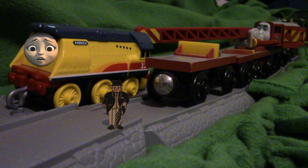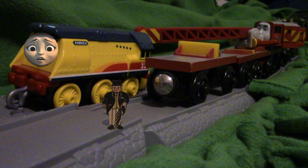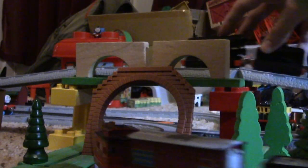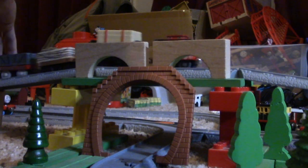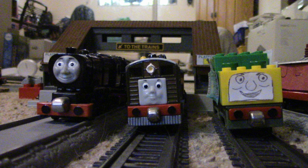Then Sir Topham glanced over at the Tidmouth Penitentiary. "I need a highly increased man search." And so it was done. But for now, I'm pleased to say that in future events with Neville, he has gotten over his fear with bridges. All thanks to the help of his true friends.